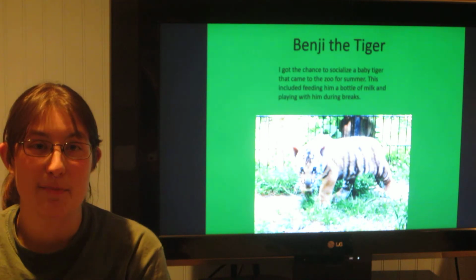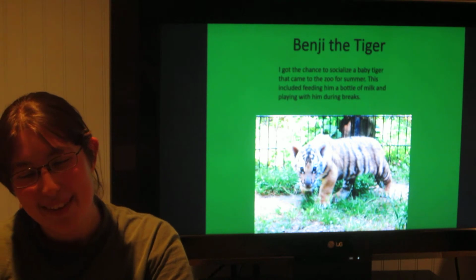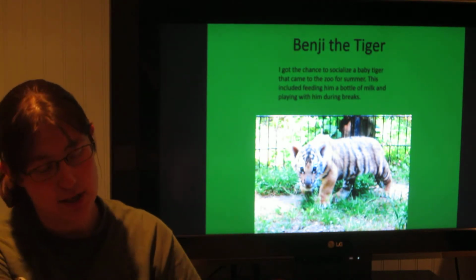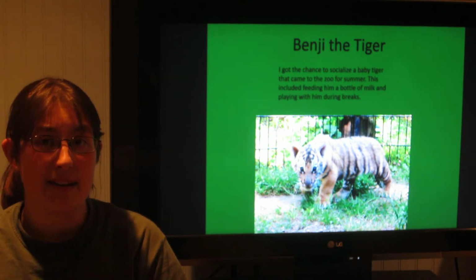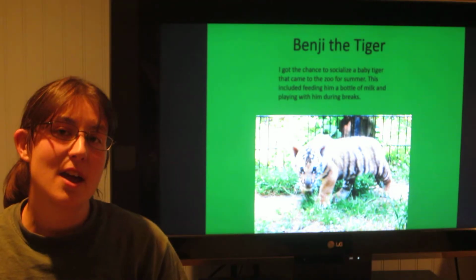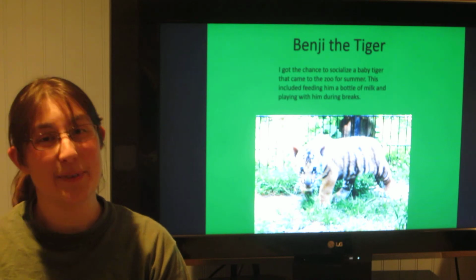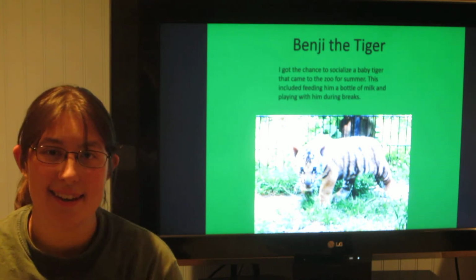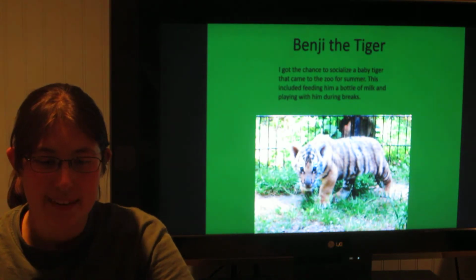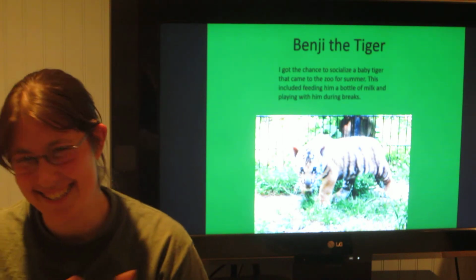But I did get the chance to babysit this tiger every once in a while and feed him a bottle, because we wanted to get him used to people being around him and touching him and everything. So the keepers wanted not only just them to interact with him, but also the volunteers, so that he was exposed to a wide variety of people. So that was cool, getting to play with the baby tiger and interact with him, because you wouldn't really expect that. At least I didn't.